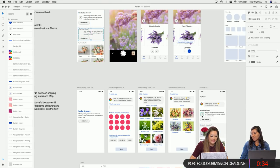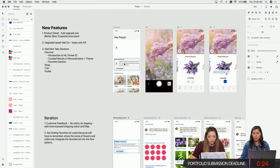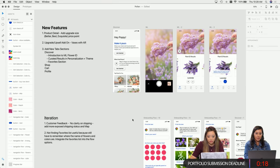And yes, absolutely, use Photoshop. You can iterate super quickly and prototype. I mean, that's huge. Show clients and teams how it would work, or use it for actual user testing.